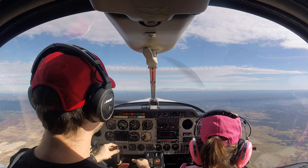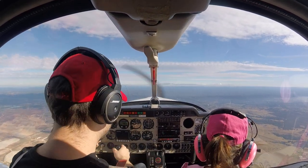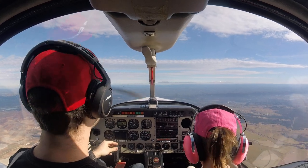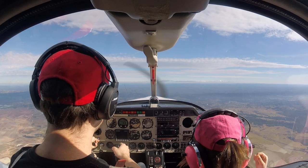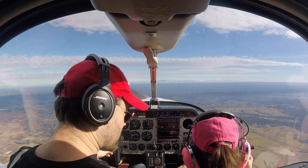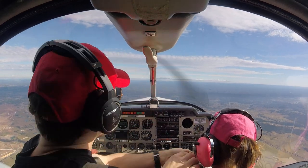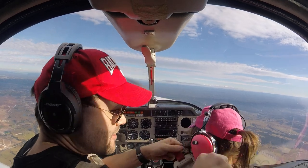So we are at 3,800 feet. Canopy is locked, flaps are up, it's trimmed for straight and level. Where's the airspeed though? Come on. This is high. There we go. All right. Trim for straight and level. Harness is secure. Let's tighten this a little bit for you. Oh, definitely tighten this. Oh, I see the problem. Hang on.